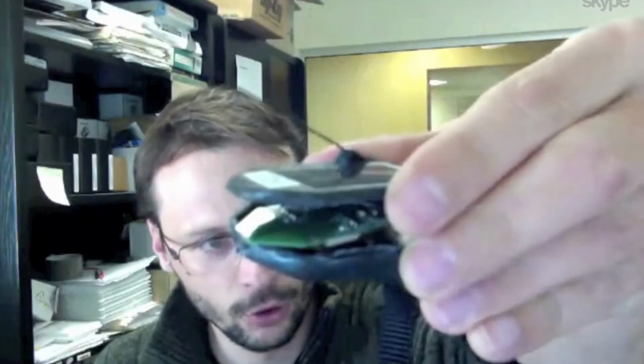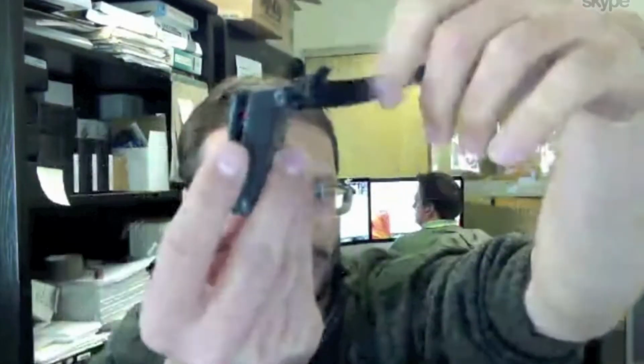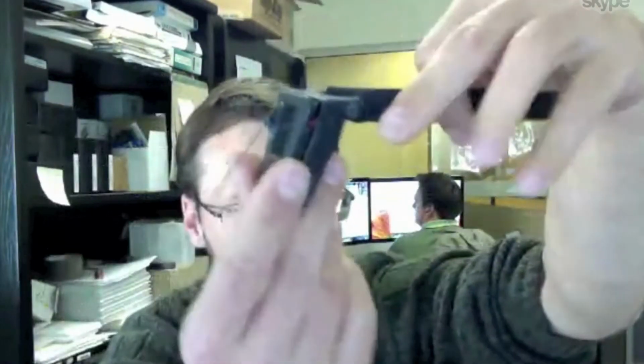Could you describe the hardware and the software used in the project before we get to the deployment? So I actually have a node to show you. This is one of the tags that we put on the bat. We put it around its neck using this strap, and it's just going to be sort of hanging like that. When they're flying, it's going to be vertical like that.